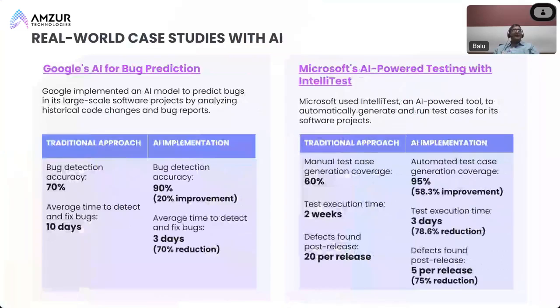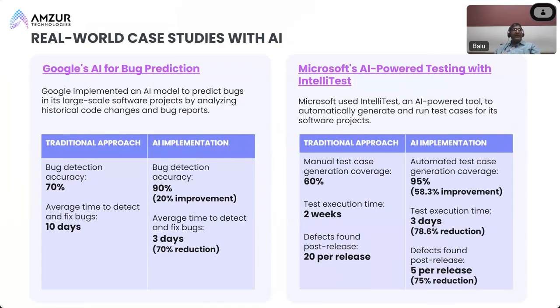Now we are going to talk about some of the real world case studies with AI test tools. As I told you, two of the major market leaders have implemented AI in their projects, and they have shown utmost high quality of results. We are going to talk about Google AI for bug prediction. We are also going to talk about Microsoft AI powered testing with IntelliTest.